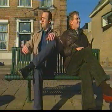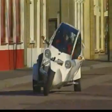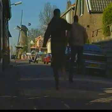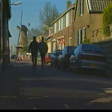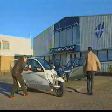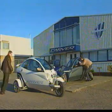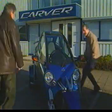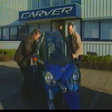Hold on. What the? Come on, Conor, let's follow that thing. I don't know. There it is, come on. It's a bike with a roof. No, it's a 3-wheeled car, Conor. But it has a cockpit like a fighter plane. No, it has a steering wheel and a gear stick just like a car. And the keys are in the ignition.